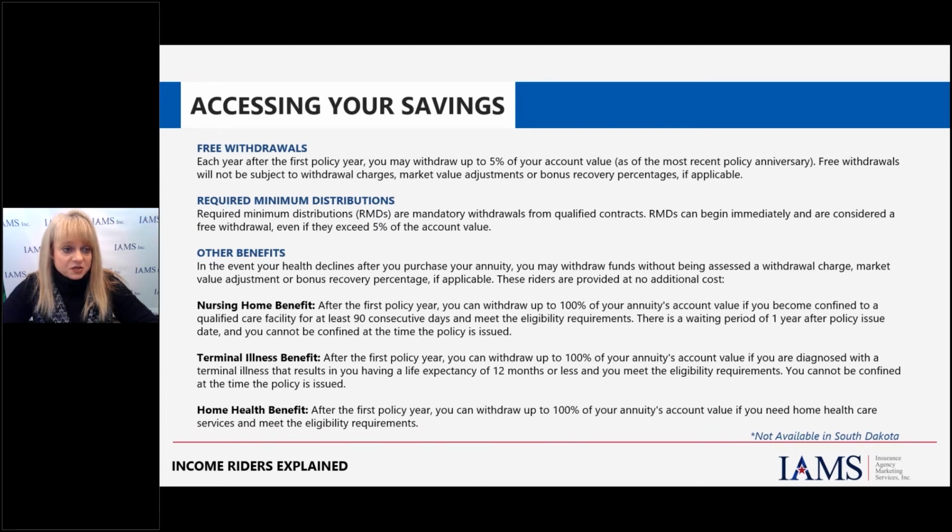So let's talk about the free withdrawal provisions. Each year after the first policy year, you can withdraw up to 5% of your account value. RMDs are allowed in the first year, even if they exceed the 5% free withdrawal.